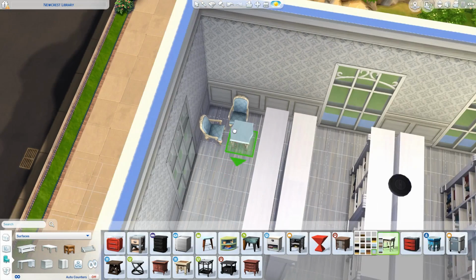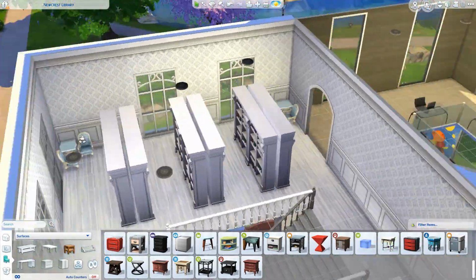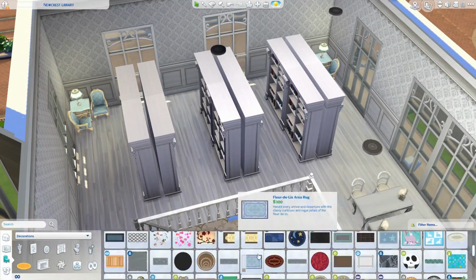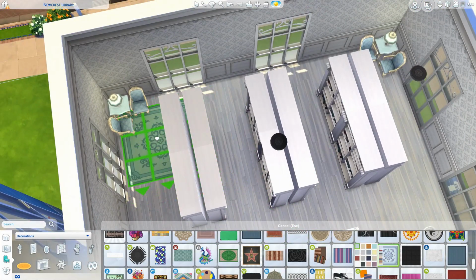Yeah. So then I put in some seating areas here in the corners. Not much, but just something where, if you have a couple of Sims and one of them's looking for a book and the other one's already found their book, they can just sit down and wait for their friend to finish searching.